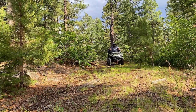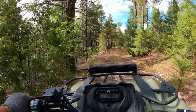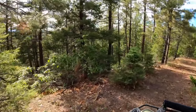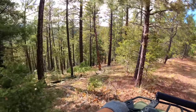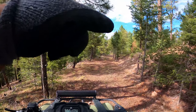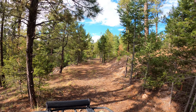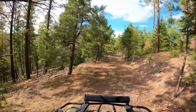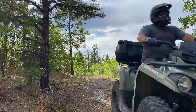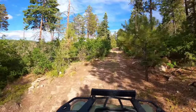Alright guys, we're starting to drop down and around, and off to my left I can start seeing the cliff edge. Beautiful down there. Of course you really can't see through there, but man, it drops off several hundred feet. We still have to go this way, and I have a feeling we're going to get a nice view up and around the corner. Check this out, guys. We got into some views over here. I'm going to pull out the quad and show you guys what this looks like.